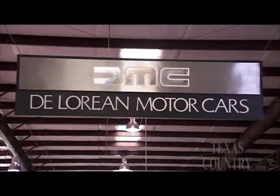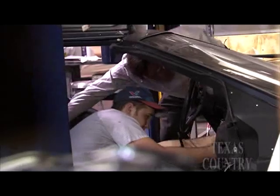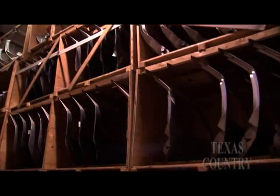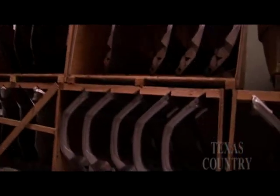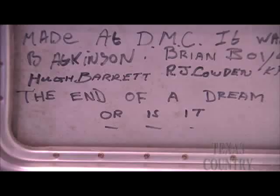Steve never thought his future would be manufacturing DeLoreans. After all, how can a mechanic succeed when a visionary like John DeLorean could not? Honestly, Steve says he's not even in the driver's seat. This car guy is just along for the ride and having the time of his life.